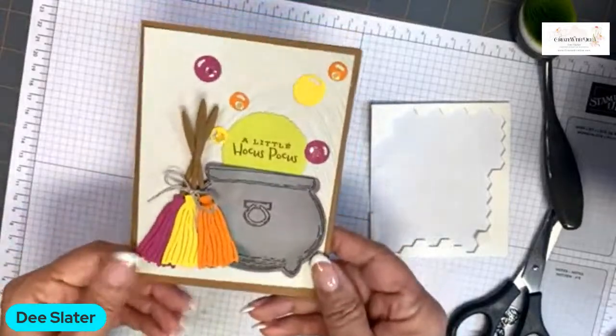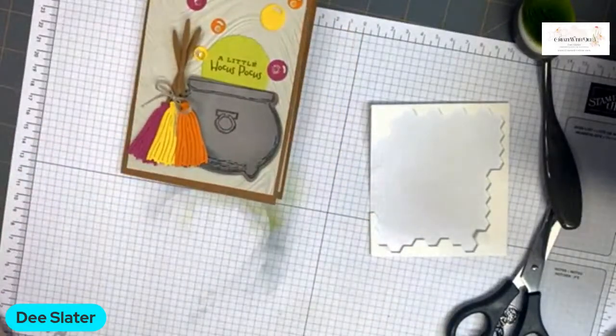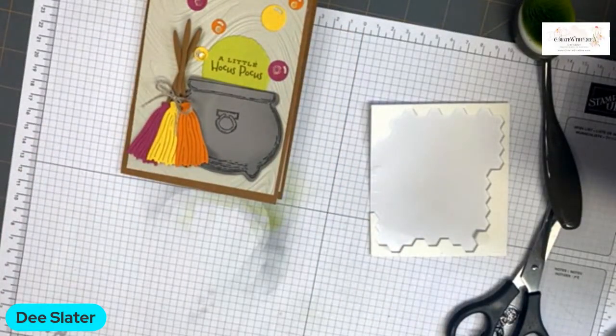Hi, Janet. All right, let's go ahead and we'll put together this Hocus Pocus card from Potions and Spells.